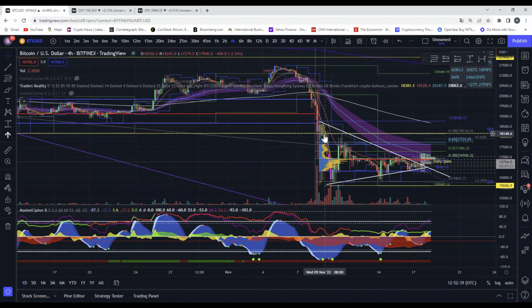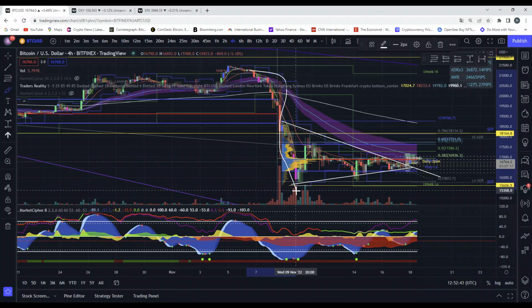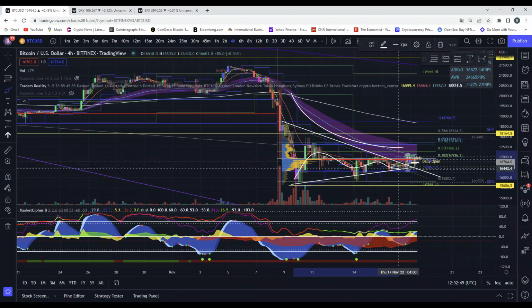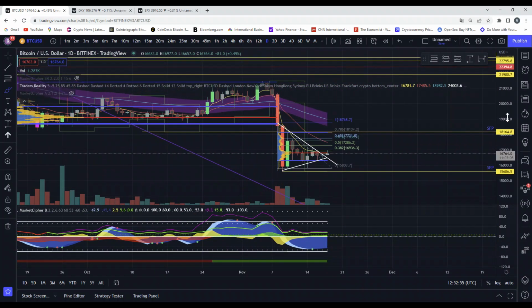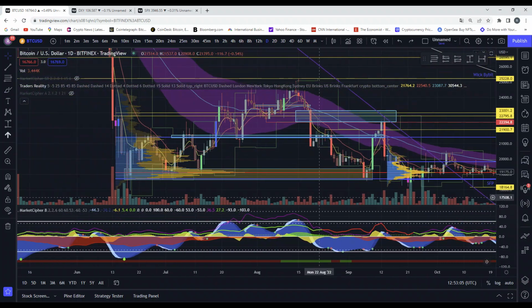With this major dump down here, we went very far from that ribbon, as you can see. So then we need some consolidation for this ribbon to come down, to retest it, and now we're almost in line again on the 4-hour. On the daily, yes, we can overshoot it quite a lot, but there is still a big gap between the current price and where that pink ribbon is.